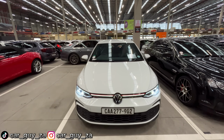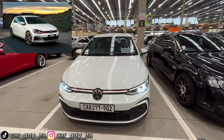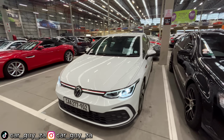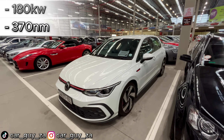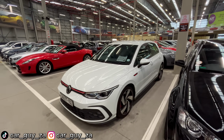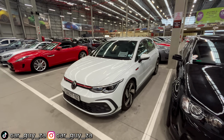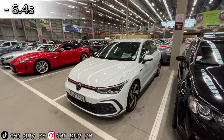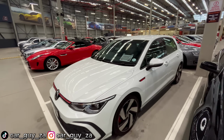Now, this car is powered by VW's EA888 engine, which is the same motor that you get in the Golf 7.5 GTi, and this car puts out 180 kilowatts and 370 Newton meters of torque. And I want you guys to know that this car has 11 kilowatts more than the Golf 7.5 GTi, and it has the same 0 to 100 time of 6.4 seconds. And of course, it sends all its power to the front wheels via a 7-speed automatic gearbox.